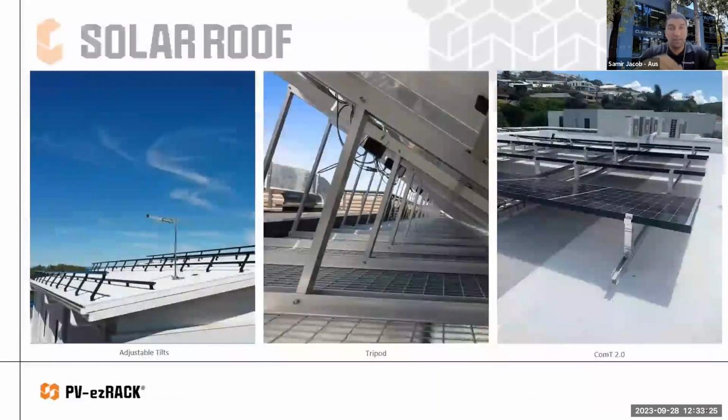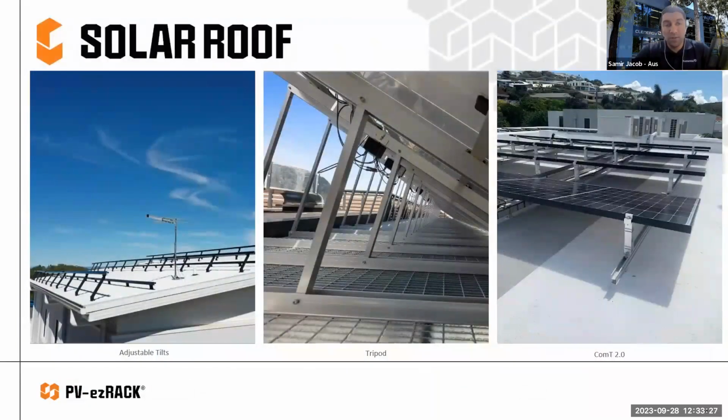Additionally, when it comes to flat roofs, if you're looking at tilt angles, we've got adjustable tilts, tripods, which are pre-assembled tilts, as well as our new commercial tilt 2.0, which comes in 5, 10, and 15 degree fixed tilts. So depending on your latitude and longitude, there are various options available to you.